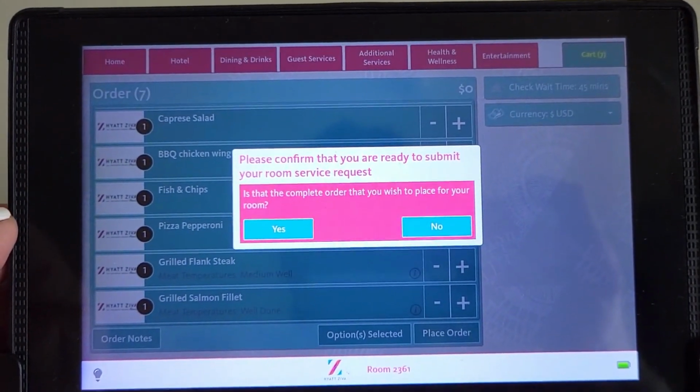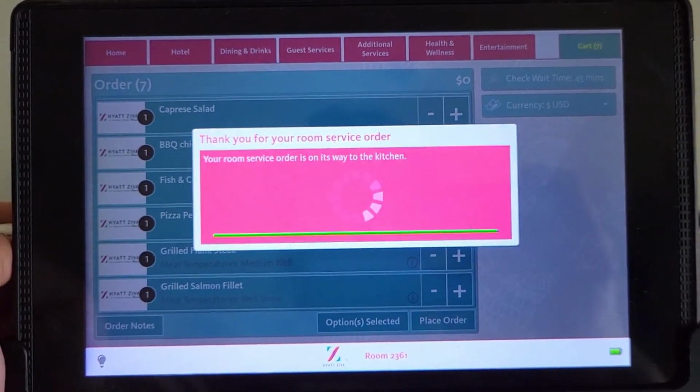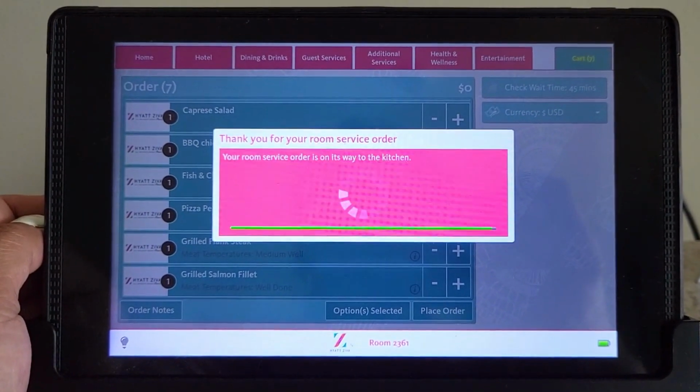As you can see, there's no need for you to pay. Again, Hyatt Ziva Cancun, it's an all-inclusive hotel.